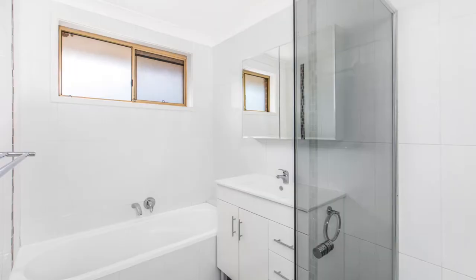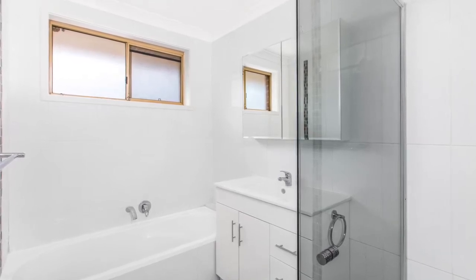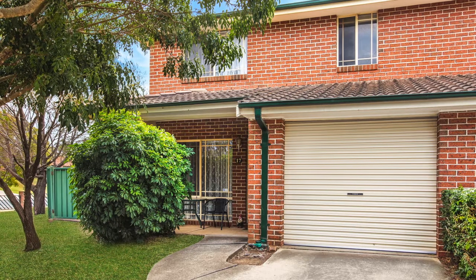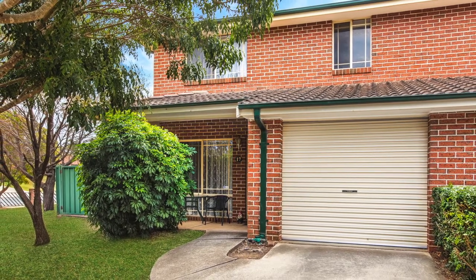To service the bedrooms is a renovated bathroom with floor-to-ceiling tiles, large shower and bathtub for the little ones, plus a separate toilet. The laundry is internal and also benefits with a second toilet. The single garage features a remote-controlled door and internal access.